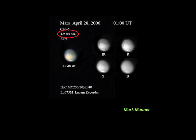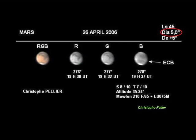I mean, those are good pictures. Doing a picture like that at opposition of Mars back in the 1970s and 80s would have been an award winner. Literally, that would have been right in Sky and Telescope. And now we're doing 5 arc seconds. This is Christophe Pellier over in France, and again, these were just taken a few days ago. He's using f/65, but again, look at that. Mars is 5 arc seconds.